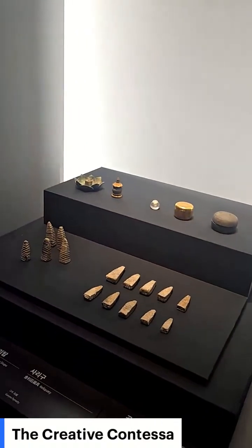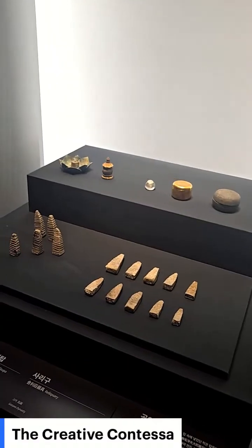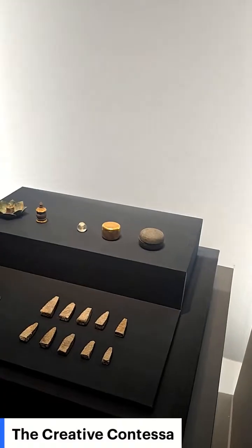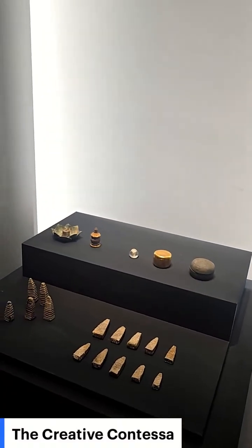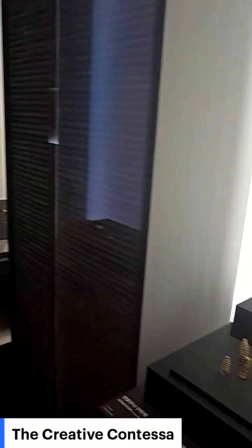Okay, now here we have, they call them reliquaries, these little stupas, and I just love those little cases there, which they say those are reliquaries, meaning they might have actually found them inside of a pagoda.